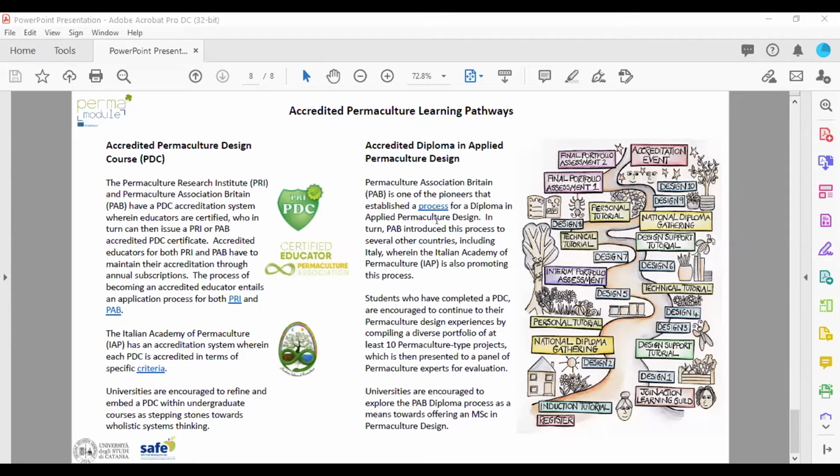So the Permaculture Association Britain pioneered the process for how to go beyond just a PDC, a 72-hour certificate. They put together a process for how you can get a diploma in applied permaculture design. One of the pioneers there, Andy Langford, was the director of the British Permaculture Association at the time. It was his ideas that came embedded in this process, where students who've done a PDC as their first stepping stone go out and design projects. They start assembling a portfolio of designs, and when they've got 10 designs together, they present them in front of a panel of permaculture experts.